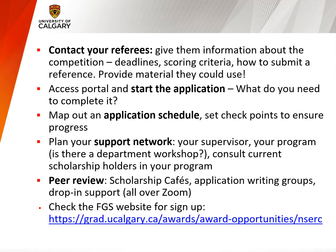To access the portal and start the application, make sure you review the website and understand all the details that need to be submitted. Map out an application schedule and check points to ensure your progress. Plan your support network and attend the sessions that the Graduate Leaders Council is providing. So scholarship cafes, application writing groups, and drop-in support.